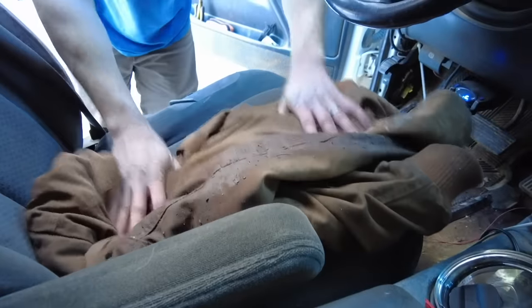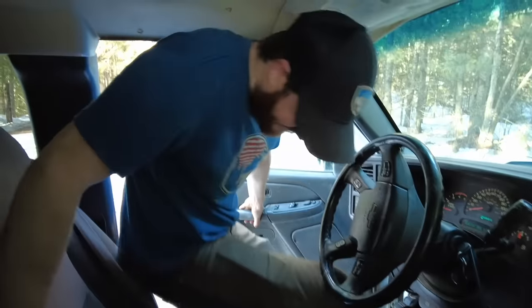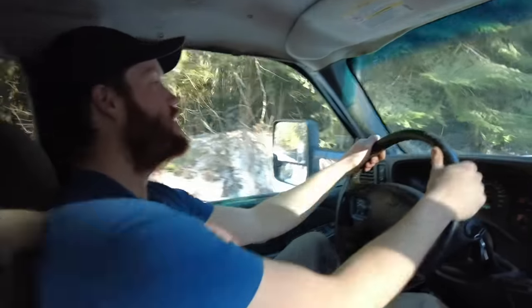What do you think? Are we gonna make it up the hill? I think we're gonna make it up the hill, but right now I'm mostly worried about how I get in my truck with my muddy pants on. Oh gosh. All right, here we go. Hill number one.